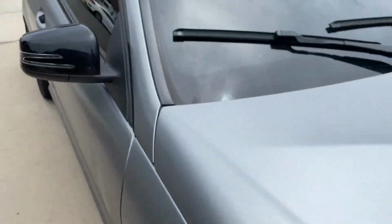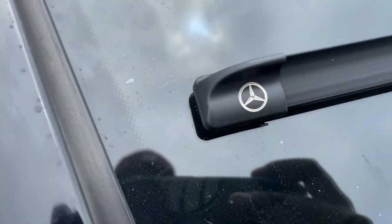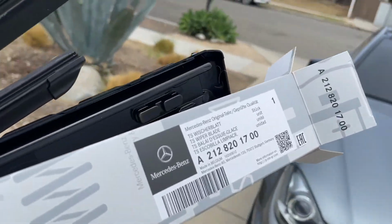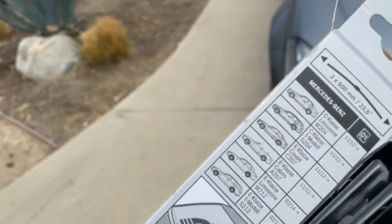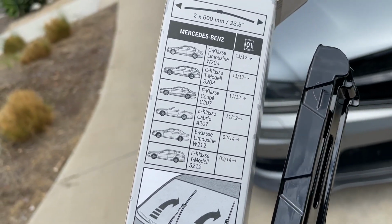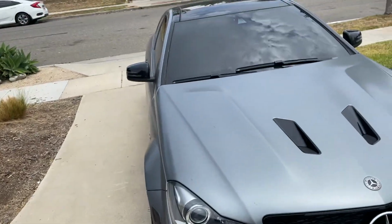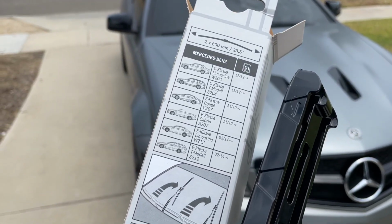And the last part of the road trip prep, I've got some new wipers over here from the dealership. Just put one on. Has a nice little Mercedes logo now that it didn't used to have for some reason. So yeah, just changed them out. If you guys are curious about the part number, here it is. It has all the chassis listed except the 204 Coupe, but don't be worried, fits right up. I think the 204 Coupe is just the same windshield as the 204 sedan, so it's all good.